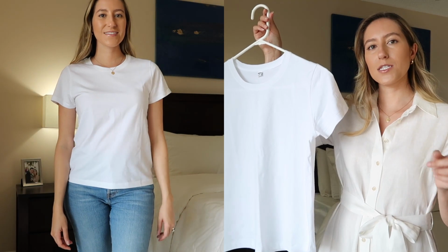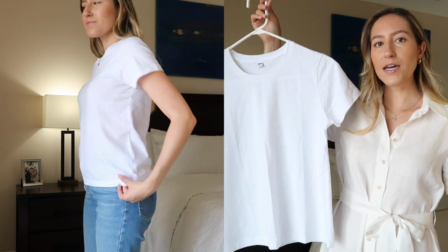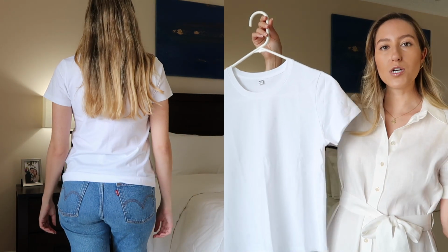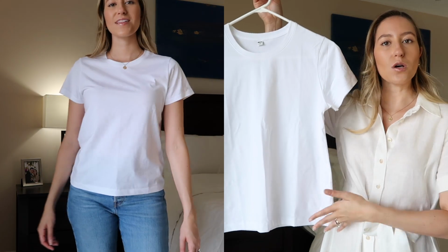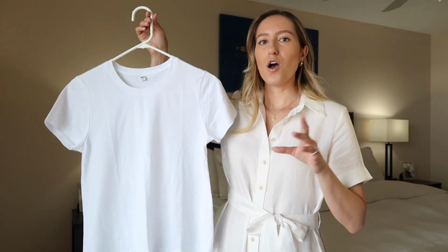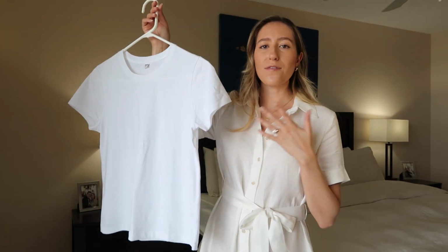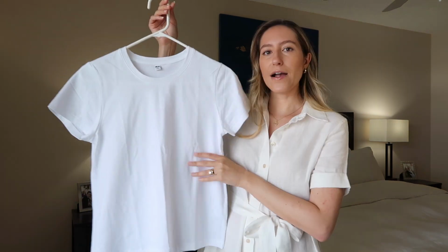I will link them down below because they do have a few other styles, but this one is just so classic. It's not form-fitting, but it's also not super oversized. I love where the seams are on the shoulders. It's not too long, but it's also not cropped in any way. So this is just a perfect everyday t-shirt, wearing untucked or even tucking into high-waisted jeans. And the fabric is so silky and smooth. This is their Supima cotton, and it feels so nice on the body. I don't think you could ever go wrong with just a plain white t-shirt. I got this in a size extra small.